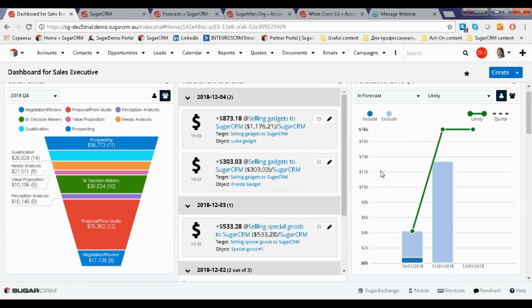Dashboards can be personalized with a limitless number of such dashlets presenting only that information you are interested in. These dashlets are configured based on your role and personal preferences. The key here is that you don't need to spend your time looking for the information throughout the system. Everything that matters to you is captured right here in front of you, allowing you to focus your attention on appropriate aspects of your business. Let me remind you that this is the home dashboard for Jim Brennan, who is a sales executive.